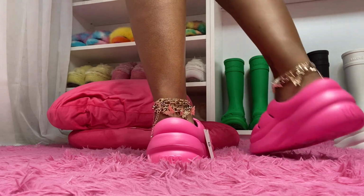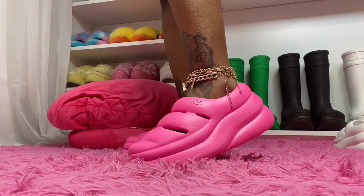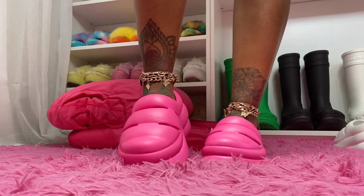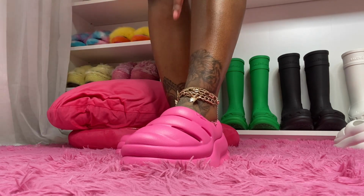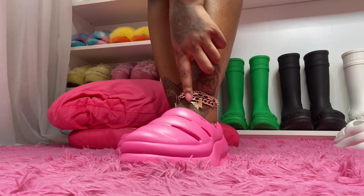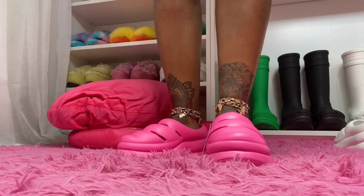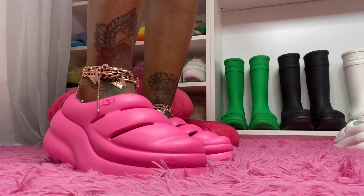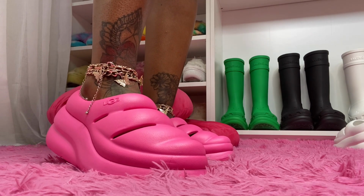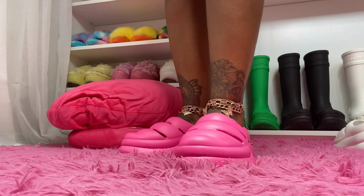Sizing up did give me a better fit. They are comfortable. They fit more roomy. But I will admit, around right here, the top part, it is still a little snug. Now, I'm not sure, because UGG always stretches out over time, if that will happen with this kind of material. But sizing up really did help out a bunch.